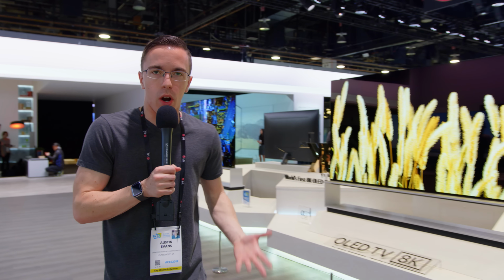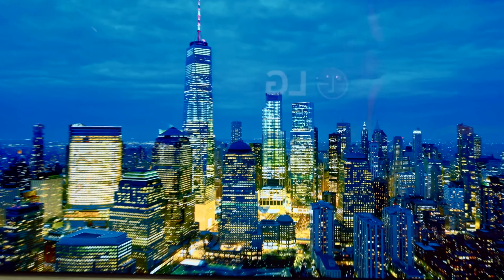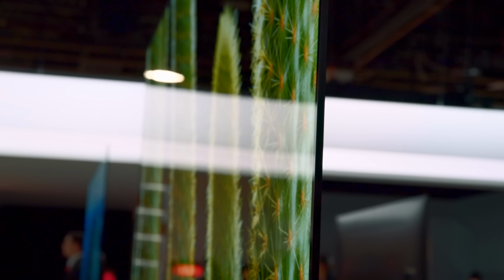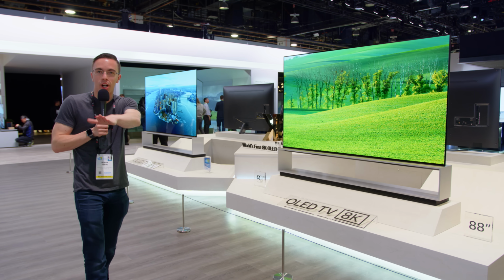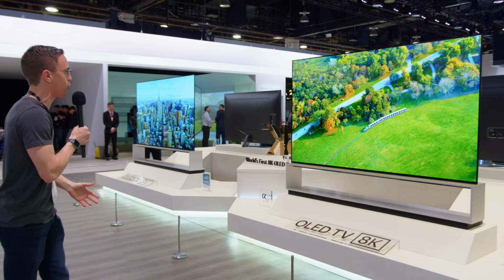Of course, OLEDs already have great picture quality. When you combine that with a full 8K resolution, it is ridiculous. You cannot see pixels unless you're really uncomfortably close. This is legitimately my dream TV, right? It's massive. This is the biggest OLED they've ever made. Even watching this video, you can watch it in 4K all you want, you cannot see just how sharp, just how crisp this TV is.